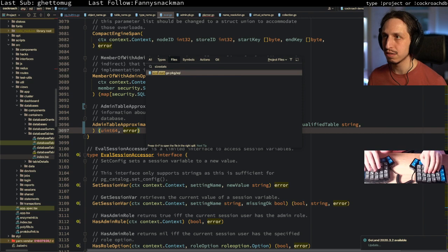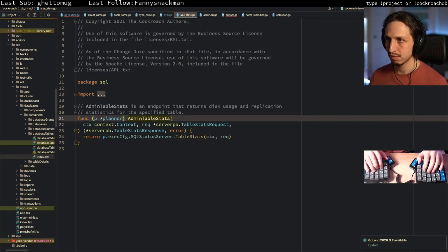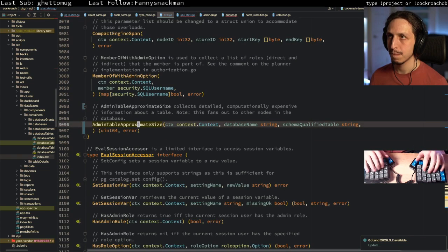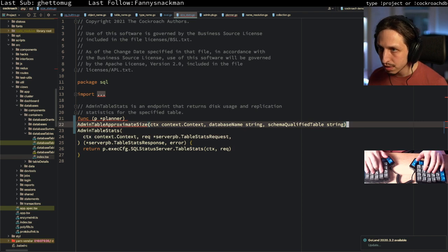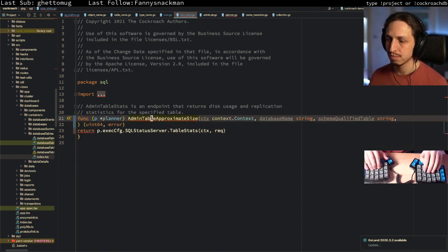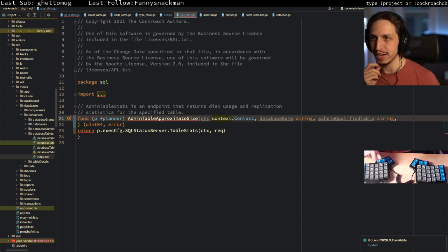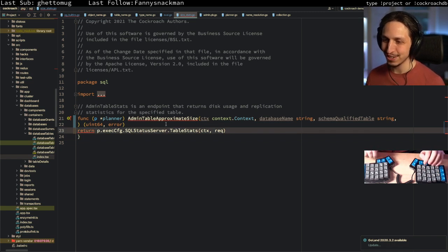Can I give you a hint? No. I just should copy this actually. I don't know why. You don't feel like looking through possibly hundreds of files of Go? I think that's what I would call your problem.